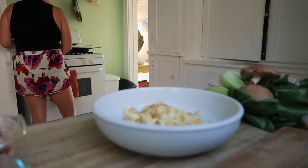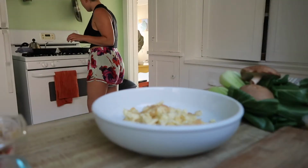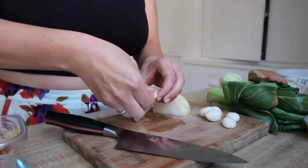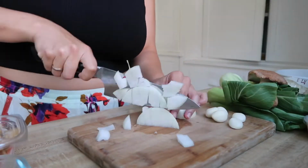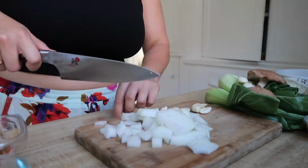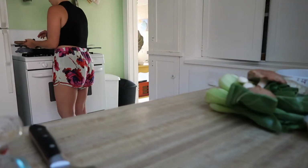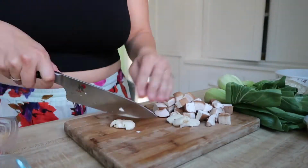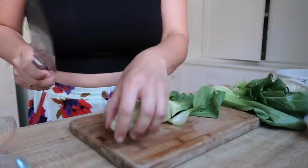I really love cooking in cast iron skillets, and if I'm using it at a higher temp, I do use avocado oil. I just feel that it's flavorless, and if you're doing a higher heat, which I like for browning the rice, and with cauliflower rice, you really want to do it on a higher heat so that it does get nice and browned. So yeah, now the bok choy is so easy.